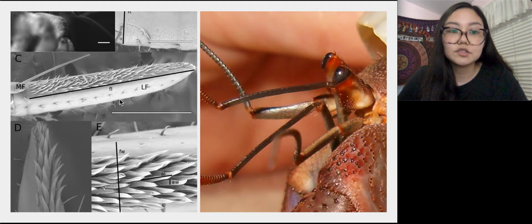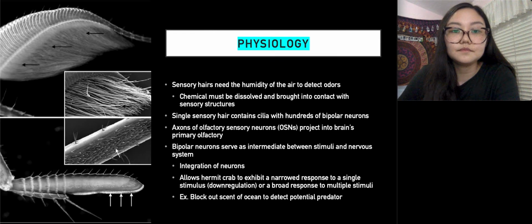Here is a microscopic view of the antennae. You can see that there are many sensory receptors and hairs on the antennae, which all help in olfaction.